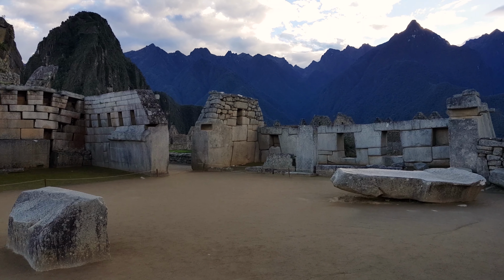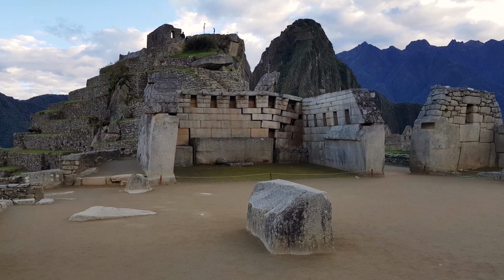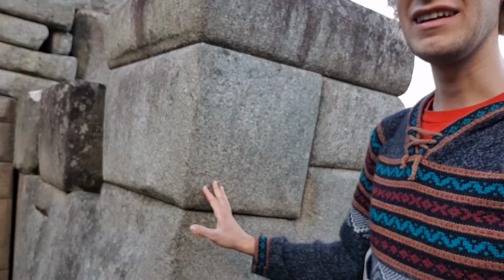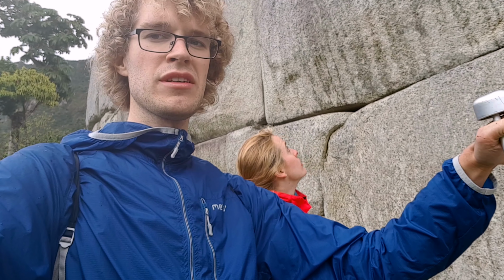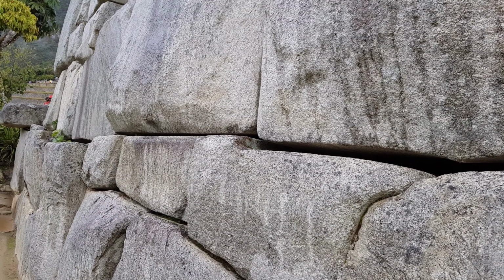The sacred plaza is surrounded by buildings with incredible stonework. This stone right here has 32 different angles. This is the Temple of the Three Windows, and we've seen it already from further up. And you could clearly see there is a big break in the wall where the earth under one half of the temple went lower than it used to be.